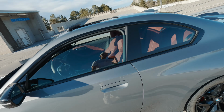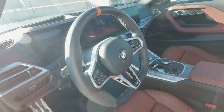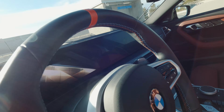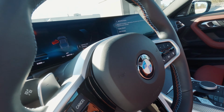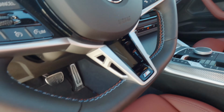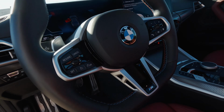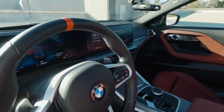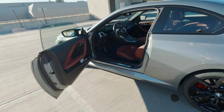A couple other things that have changed on the inside, one of the big ones that I liked a lot, was this beautiful steering wheel. Of course this one has M performance lighting. Oh, nice, you can see the screen coming back on. This little refresh with the M badging and all the stitching makes it super sporty, with this little red accent and the flat-bottom steering wheel, still keeping the paddle shifters in the vehicle.